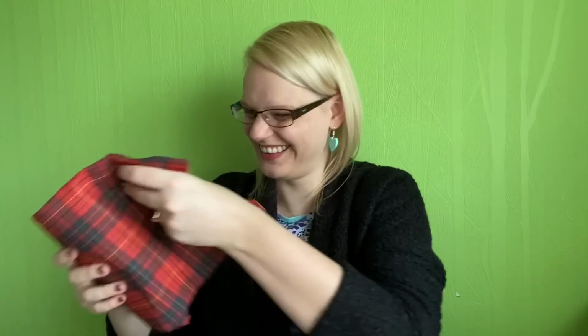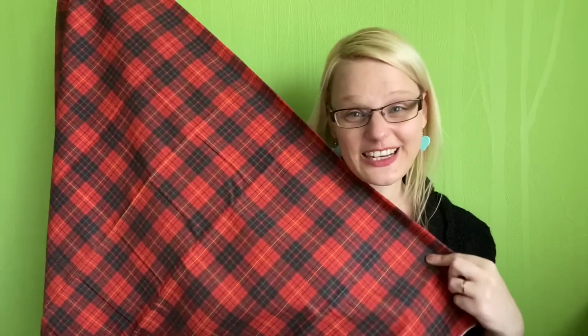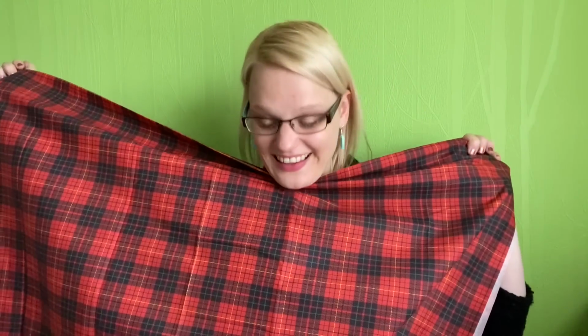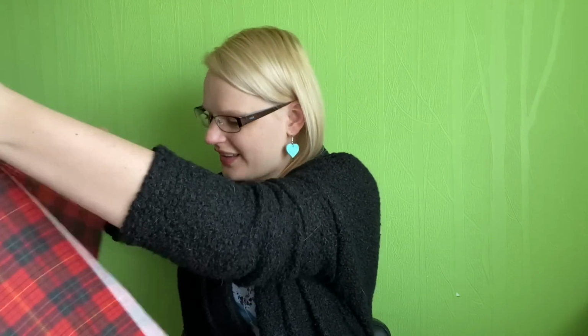So inside, we've got some fabric. And it is this lovely tartan cotton. I should open it out for you. There we go. And we all got a metre of this, and it's just gorgeous. It's so Christmassy as well. So yeah, I can't wait to use that for something. But yeah, just lovely of them to give us some fabric.